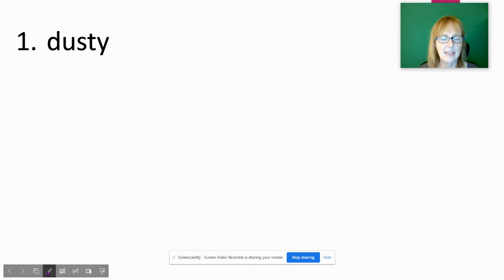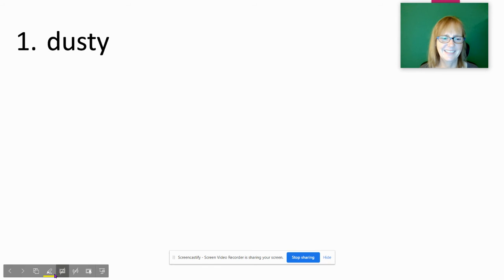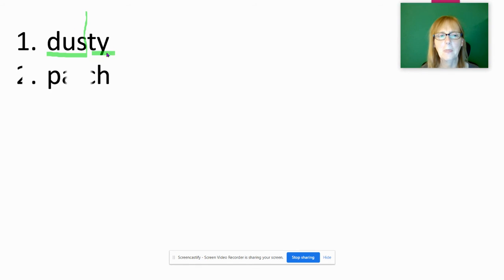Let me grab a little pen or highlighter. Let's see, I think I'll do... Every time I do this, I do it wrong. Okay, we're going to start with dusty. The old books were very dusty. Here is our first syllable, dus, and then T. We have that long E sound at the end of our second syllable, spelled with a Y.